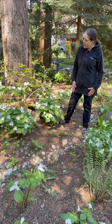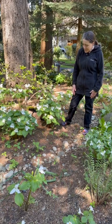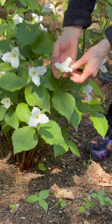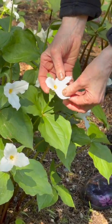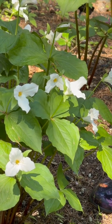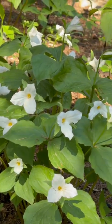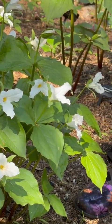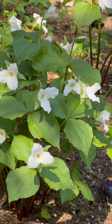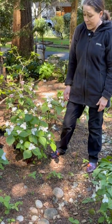It is very similar to our western native Trillium ovatum, but the main difference is that the flower petals are much wider and they overlap a bit. Do you see how they kind of overlap each other? Also, the Trillium grandiflorum blooms about 2 weeks after the ovatum does, but they have the same type of green leaves.